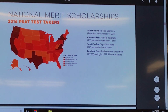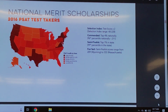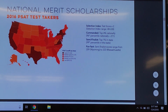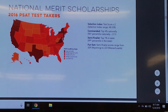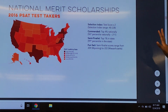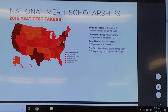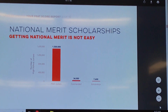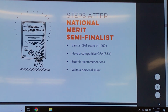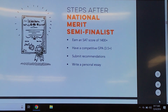For a commended student, that scoring is usually in the top 4%. So last year commendeds were in the low 200s, around 205 or higher. Last year was a little higher, 210. So this gives you a range of the testing criteria that a student would need to meet for this program, and it's going to range based on the state where you live. And then, as I mentioned, if someone is a National Merit finalist, the things they need to do include submitting an actual application.